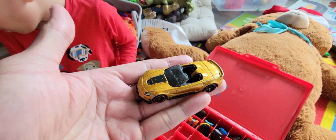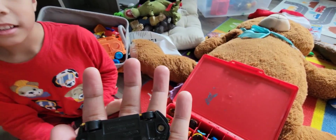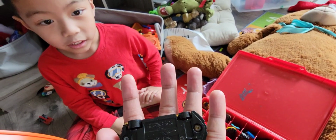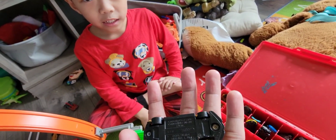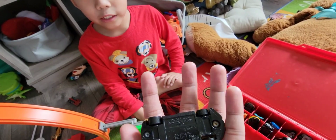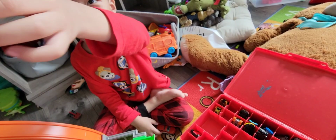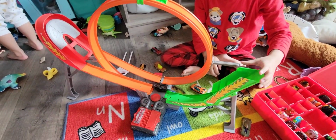Ooh, this is a gold one. Sports car. Nice. Oh, this one is gold too. Yeah, this one is a convertible. Oh, Corvette. Where was it made? Made in Malaysia. Malaysia too. This is a convertible Corvette, made in Malaysia. Okay, ready, set, go.